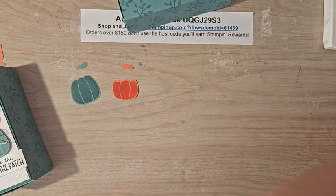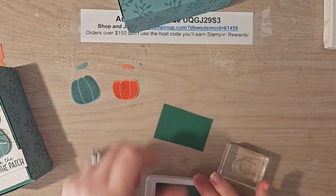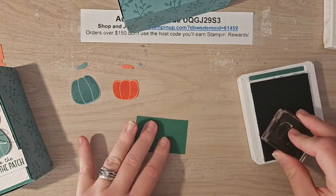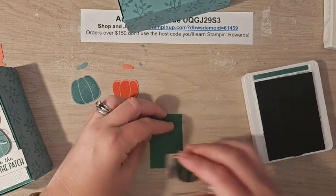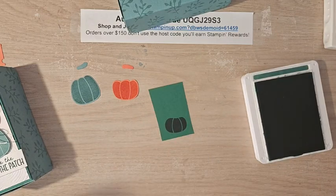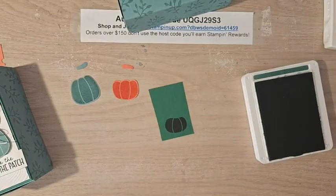And our last one is Shaded Spruce. Get all these stamps out of the way. Shaded Spruce on Shaded Spruce cardstock. This one is not part of the punch. So this one you do have to fussy cut, but it's pretty simple to fussy cut. And the ones that don't coordinate with the punch, they are pretty simple to fussy cut. They are just basic shapes, so don't worry about that.